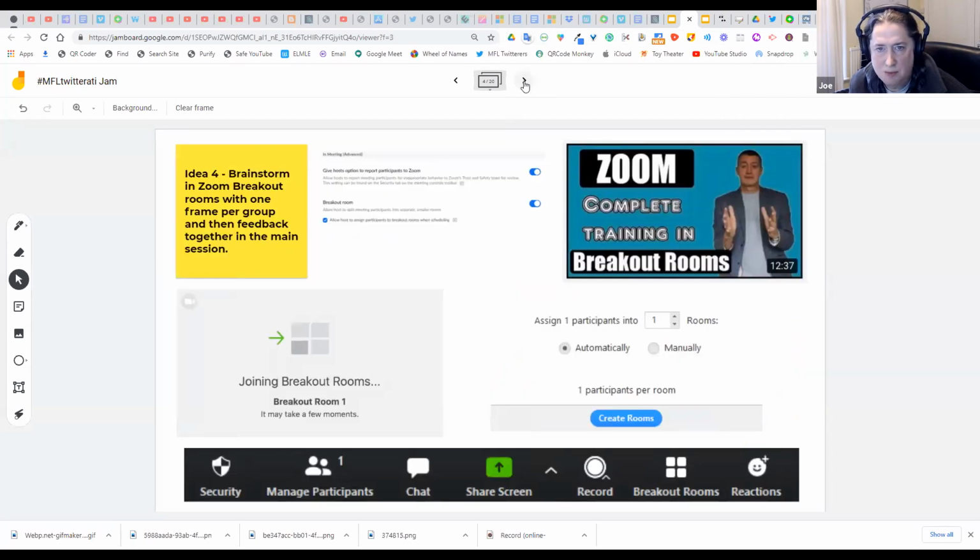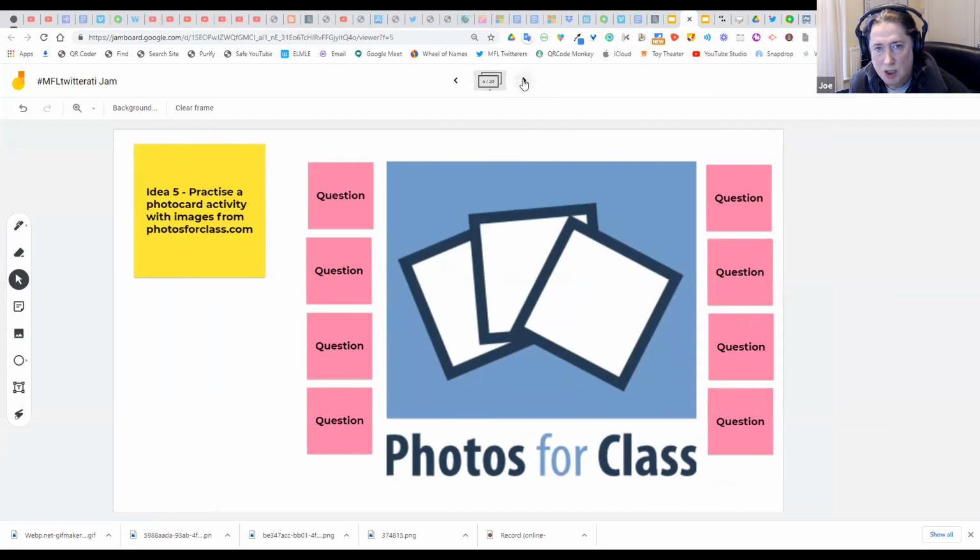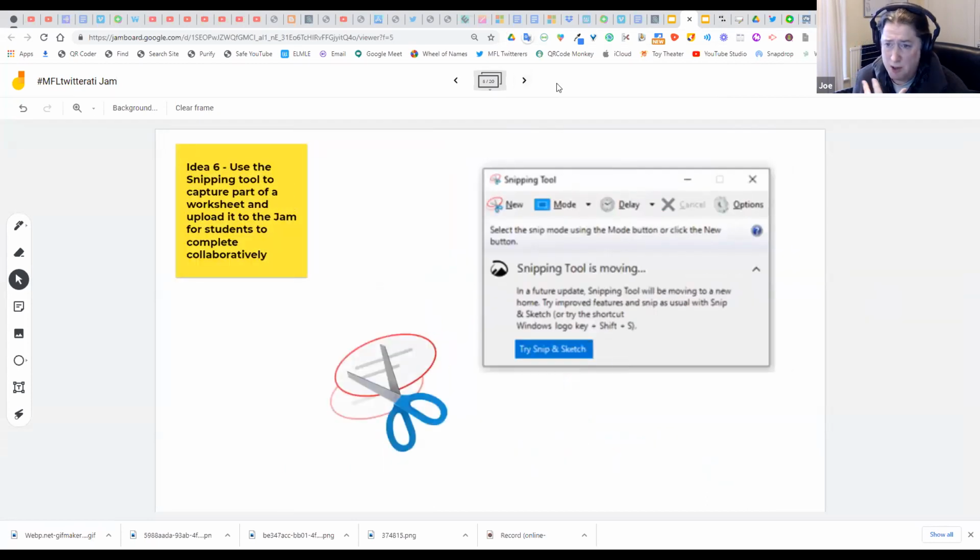I just want to sort of jump forward a little bit, show some other ideas. That's the photos for class 1, which I talked about earlier. So again, for the photo card activity, you could put the picture in here. You could put in different questions in here as well, get the children to write on them. Or if you're doing it remotely, they could obviously use the microphone to say the ideas.